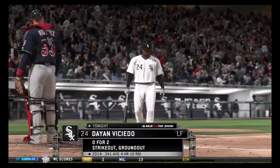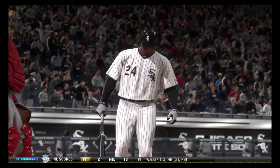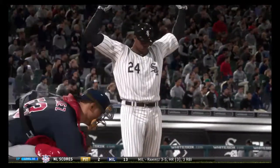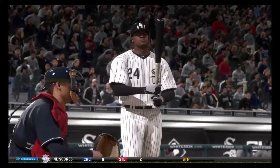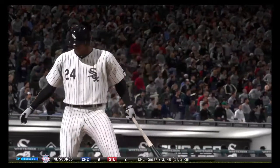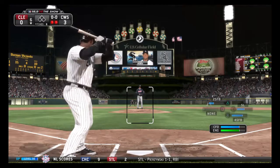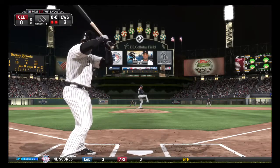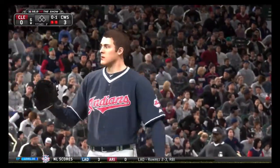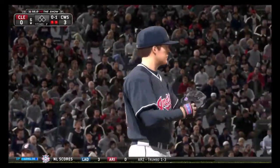Dayan Viciedo will stand in for the 3rd time now, still without a hit, so that streak could be in a bit of jeopardy. And I think that's in the back of his mind, but it's not something he's really focused on. He just wants to get up there and put a good swing on the ball. And they start him out away with a cold strike. When he's got that slider working the way he wants it, it can be such a weapon for him.